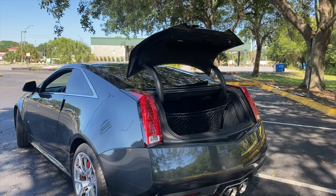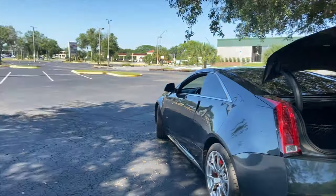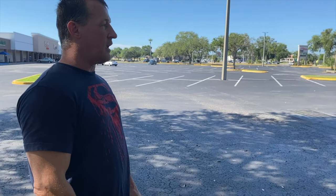It was an awesome car. What color is this? Cadillac actually had two grays like this. This one is phantom gray metallic. And if I'm not mistaken, the other color was a thunder gray metallic. One had more green in it, which I think was the thunder gray. And the phantom gray metallic has a little more blue in it.